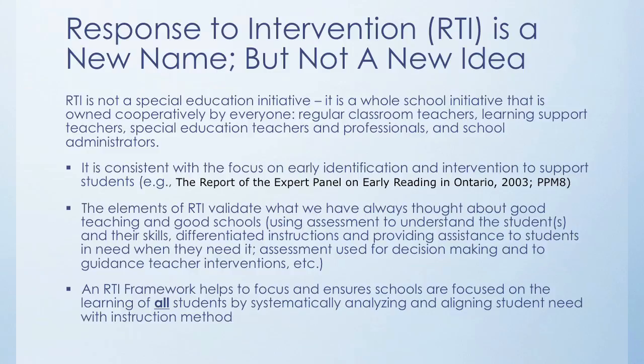The regular education teacher, the special education teacher, the LST, the professionals that come into your building, the SLP, the psychologist, and technically the social worker could be part of an RTI process as well. An OT, a PT, all of those people could be part of an RTI framework. So really it is all about supporting children by all of us working together at a whole school level.